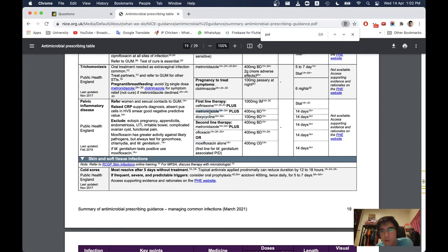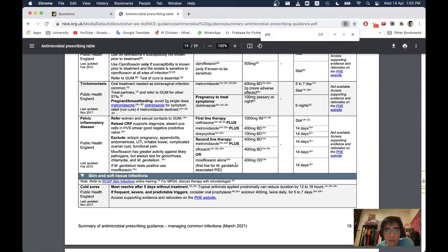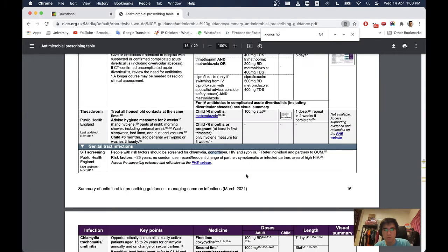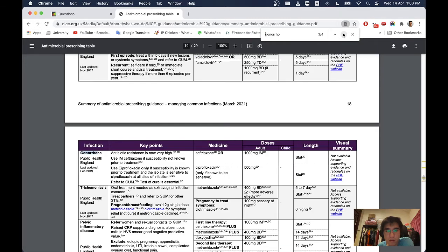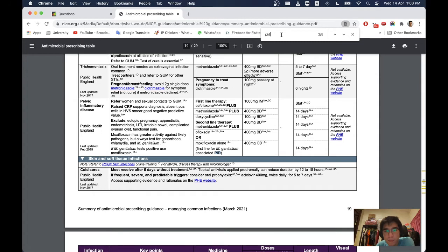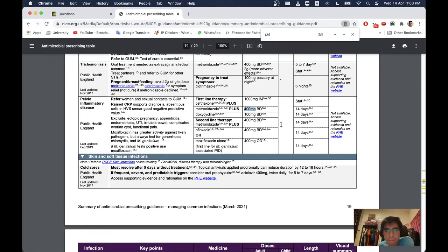Looks like it's quite aggressive, giving three antibiotics to cover for everything, I think. Since gonorrhea is IM ceftriaxone, right? So PID you treat as gonorrhea, doxycycline is for chlamydia, and cover for gram negatives with metronidazole. Right.